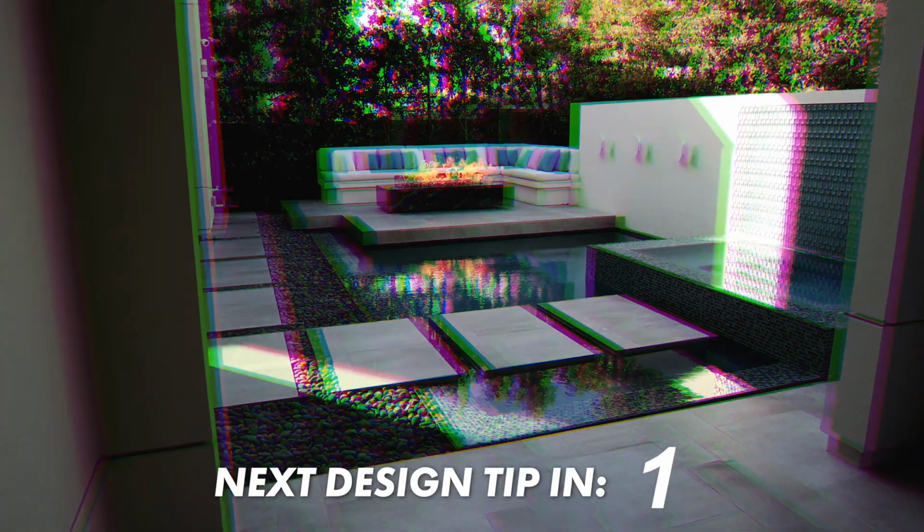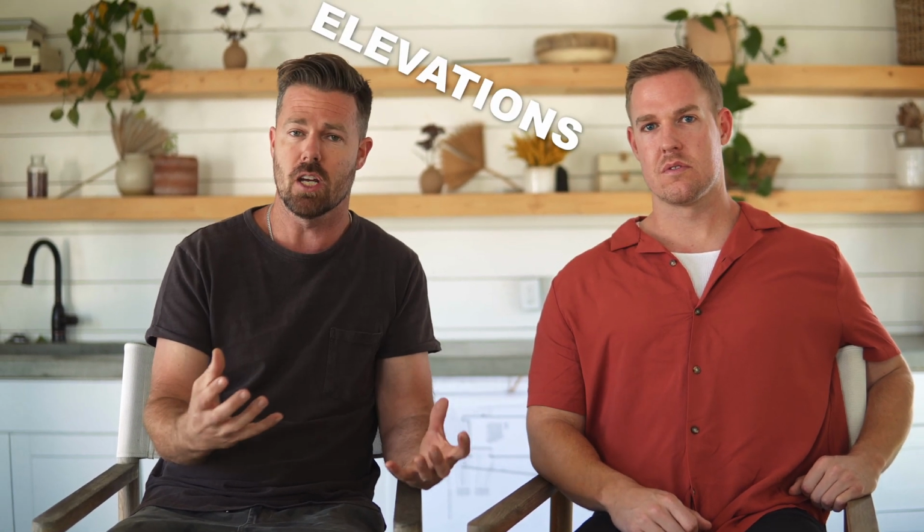So true. Okay, so I love this one. I'm glad we're on number 3, because keeping the same level, same floor plan for everything is boring. So boring. Yeah, boring. It literally is. Why would you want everything to be the same level when you can either sink it or raise it? So one of the things we love to do, and we play with this a lot, is creating elevations.